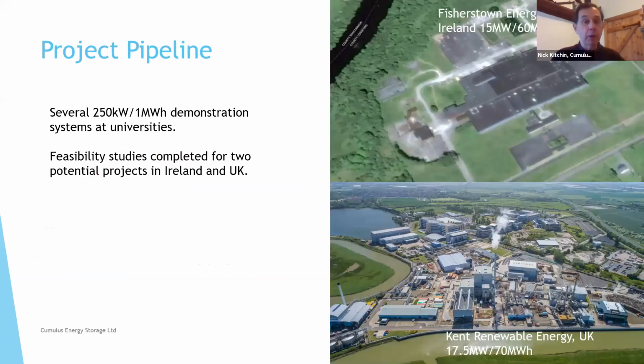Next slide, please. So project pipeline, we've got a number of universities in the UK and elsewhere around the world that are interested in putting our systems in at relatively small scale, but we've done 2 feasibility studies, one in Ireland for what could be up to 100 megawatt, 400 megawatt hour system in 3 phases. And then the second one is another project in the southeast of England, which would, if it was to go ahead, would be for co-locating with a 30 megawatt biomass plant.